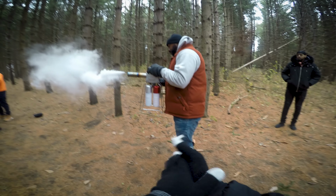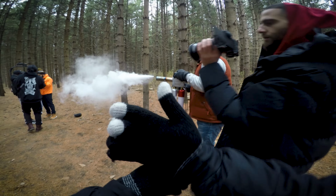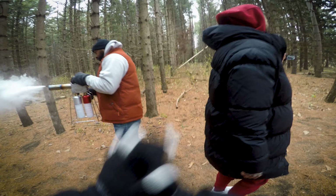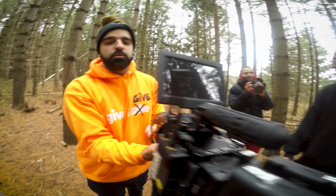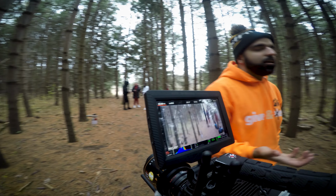We got Jay here working on the smoke. We got the men in the back there working on the big rig. We're locked and loaded today. Let's get serious. Let's get it. Shoot. You got it. Wait, you got to hold on it. We'll take the lens off. Yay! We got image. All right, here we go.